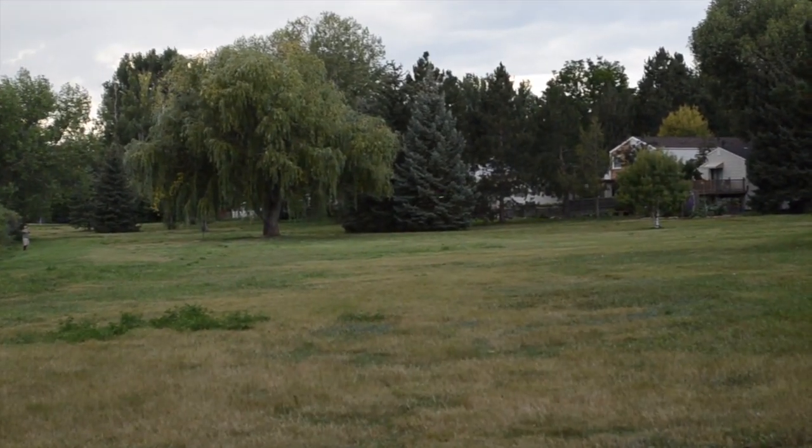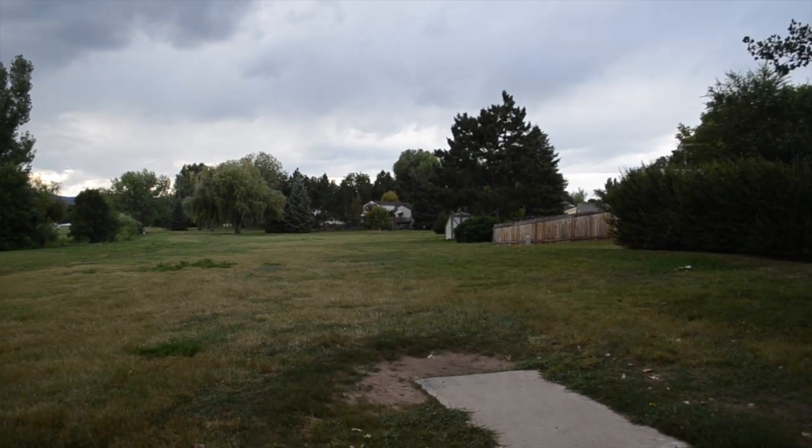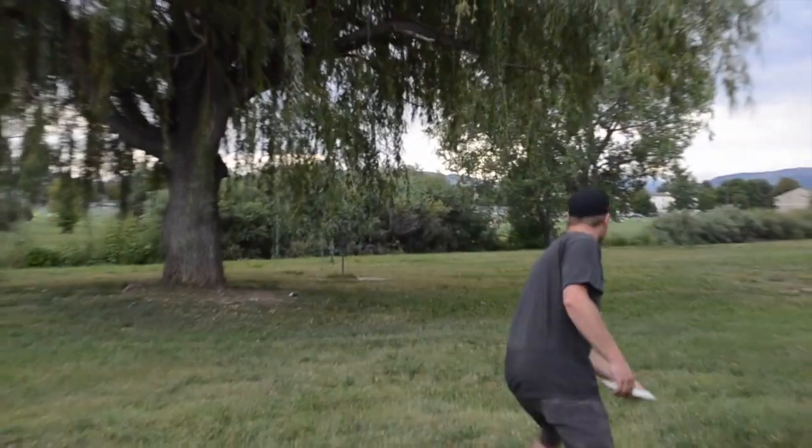He's got his flat. It's a little low. We'll see if he gets a skip off the ground here. He does not. So it's stuck in the grass. Both players are short of this hole. Navigate that tree.